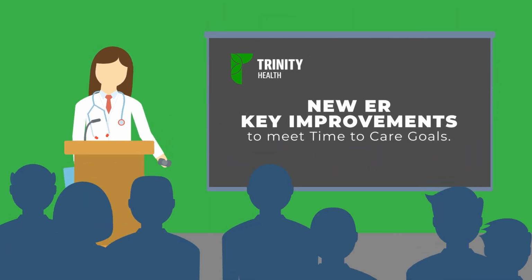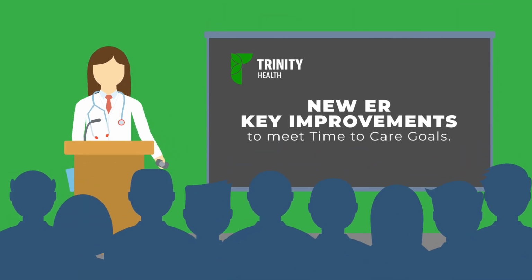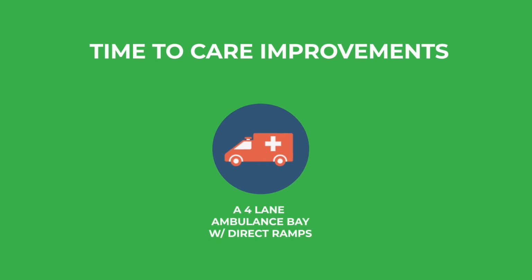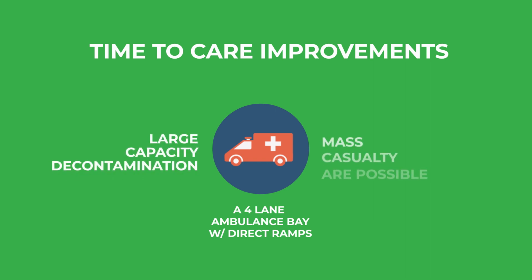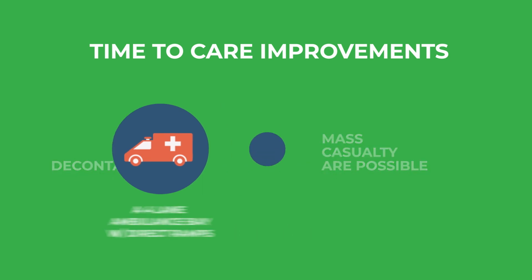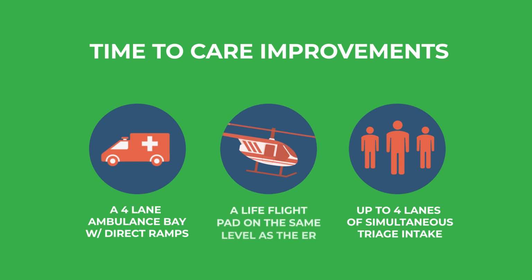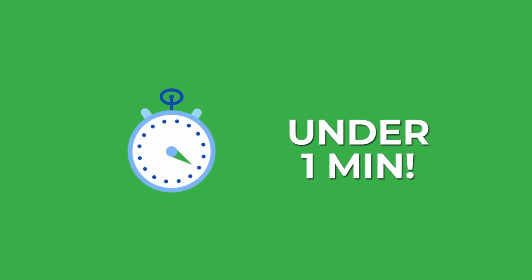The new ER will feature key improvements to help us reach our time to care goals, including a fully enclosed ambulance bay with dedicated ramps leading directly into the trauma rooms. This also means large capacity decontamination and mass casualty are possible if needed. Up to 4 lanes of patient intake and triage at once. A first response helipad that sits on the same level as the ER with routing directly into the trauma rooms, cutting transport time down to under 1 minute.